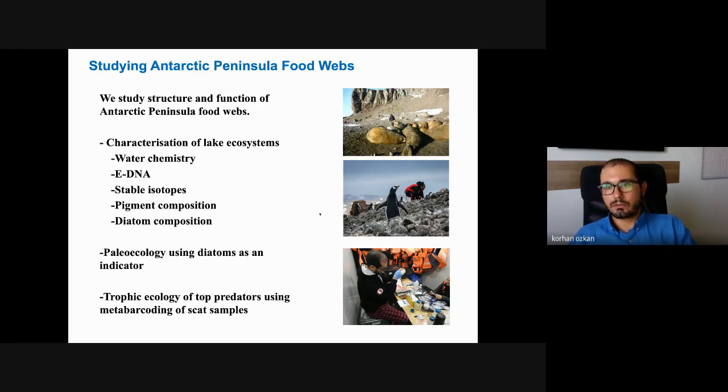So we basically did a snapshot survey in the lakes that we sampled. This includes samples for water chemistry, environmental DNA, stable isotopes, and also the biotic communities like phytoplankton, zooplankton, and epiphytic algae, as well as pigments in the water column. This is one part of our scope, and what we hope to do is, after we have enough variability in these parameters, use space-for-time substitution to have a better prediction for the future of these communities. Another focus of our research is on paleoecology.